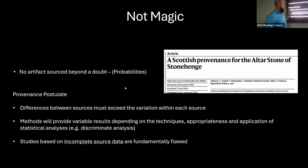So there's a couple of important assumptions about provenance research. We often call it the provenance postulate: the difference between different sources has to exceed the variation within each source. This is one of the problems that we have in Texas, because there's a lot of variation within Edwards chert, and so it's hard to differentiate where it came from. It's also spread out over a large area of the landscape. So you have to be able to separate the variability from one location from others.